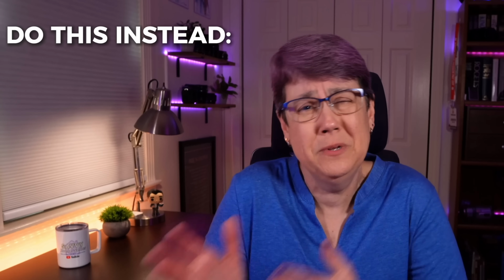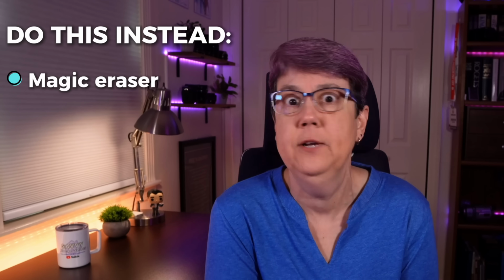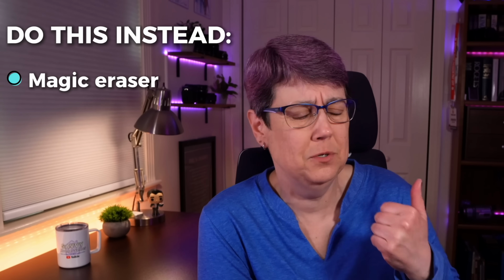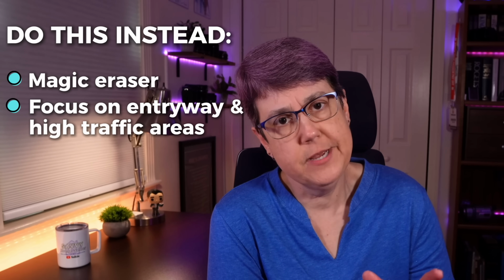But what can you do instead? Buy some magic erasers. I'm a big fan of these magic erasers. They are magic. I don't know how they work, but they do work well, especially when it comes to fingerprints, anything with oil. It just takes it right off. So for high traffic areas, focus on those areas.